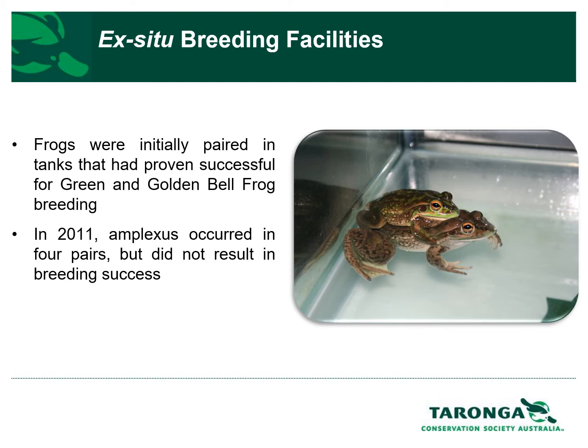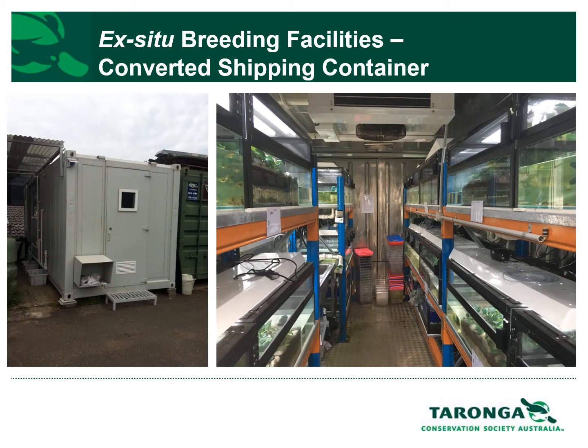However, unfortunately for these guys, we paired them up. We had amplexus across different frogs. The females didn't seem to have a lot of resources in them, and they seemed to have enough weight, but they didn't seem to be gravid and ready to go, and they didn't lay eggs. And in 2012, the same occurred again. And unfortunately, for a couple of years, there was no breeding success. So as a result of that, we had a container facility built just for these guys.